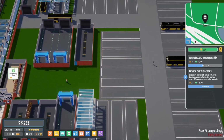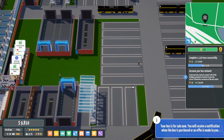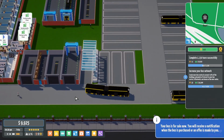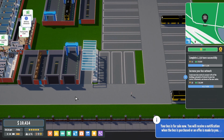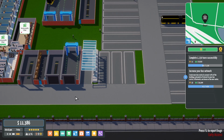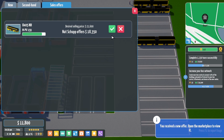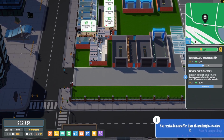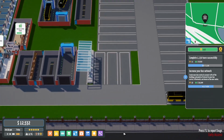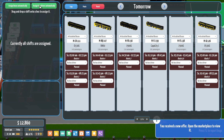Okay. Sell that bus. 21 grand. Get it on out the door. Received an offer. Ooh, it's close. It's close to what we want. Let's go to Saturday. Let's just assign buses automatically.